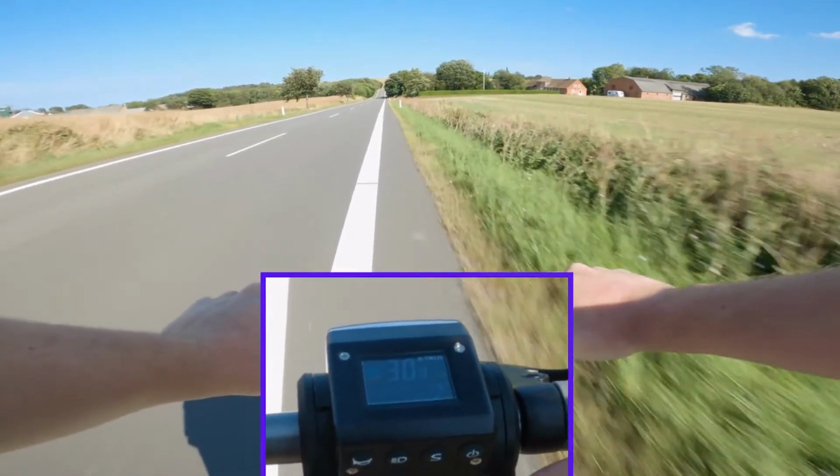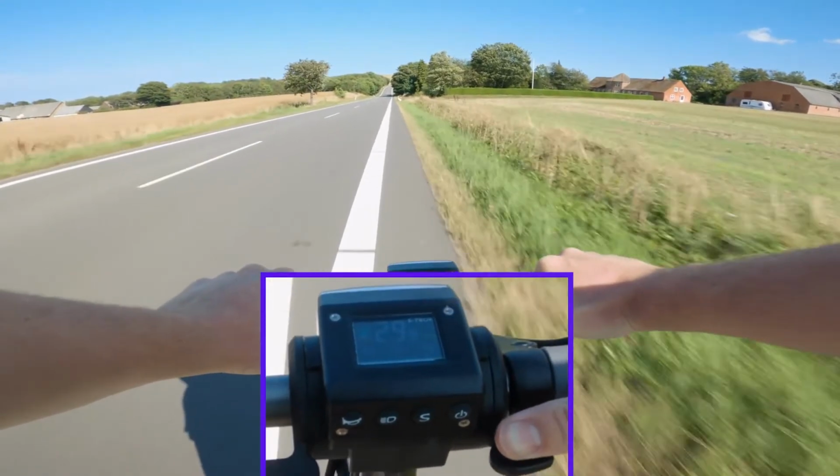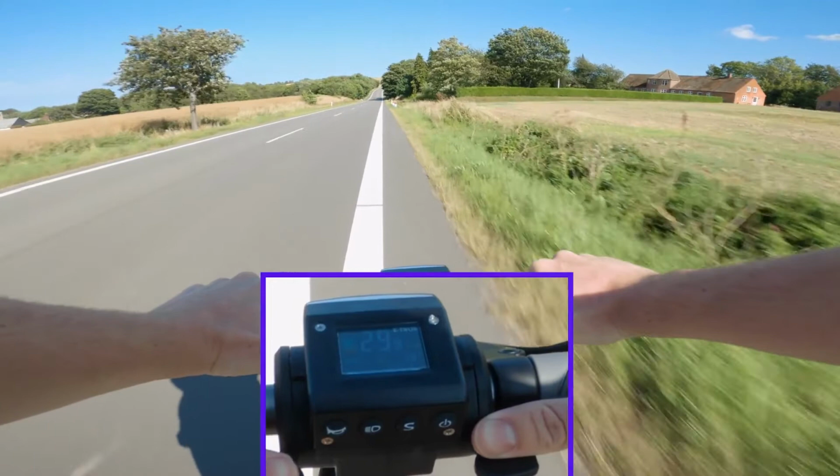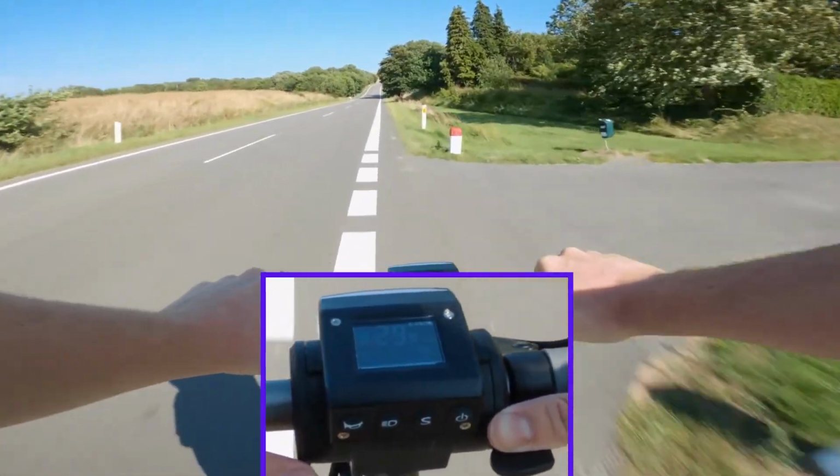I noticed that the speedometer seems to be off at times when you are going full throttle. I saw myself reaching above 29 miles per hour on the screen, while my pro-grade performance logger later confirmed I was actually only going about 23 miles per hour. However, the battery level gauge was pleasantly accurate.